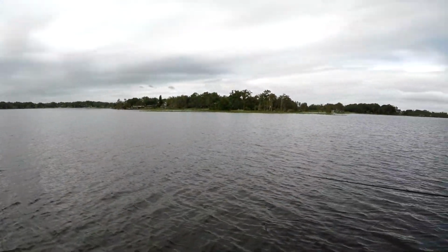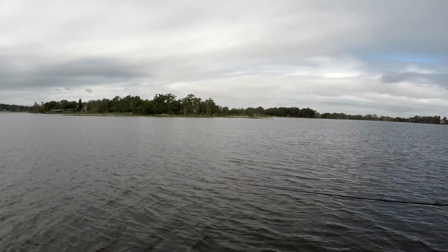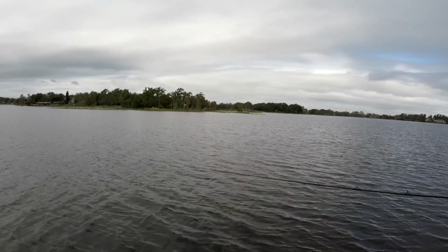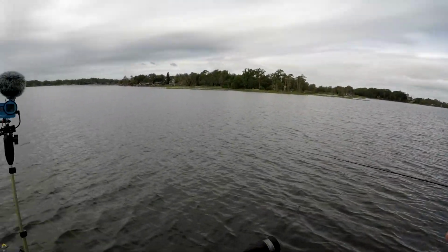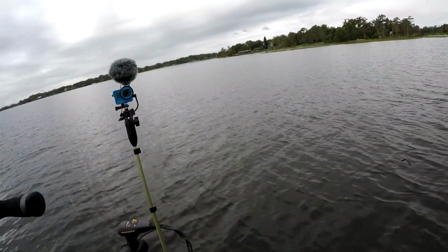On that lake we started on, when they start schooling, I don't get that excited because most of them are small. But here when they school, you can get 5 and 6 pounders sometimes. So I get a little bit more excited about that. See, right where the pelican sees them. Go away.